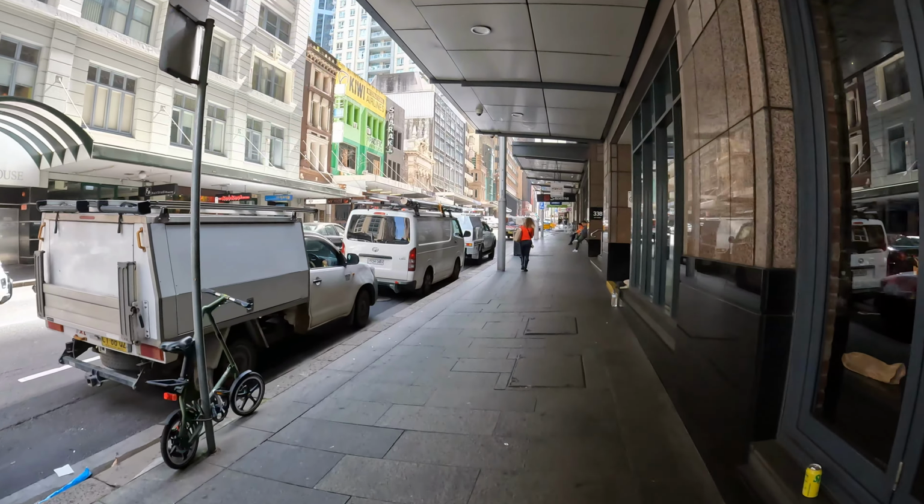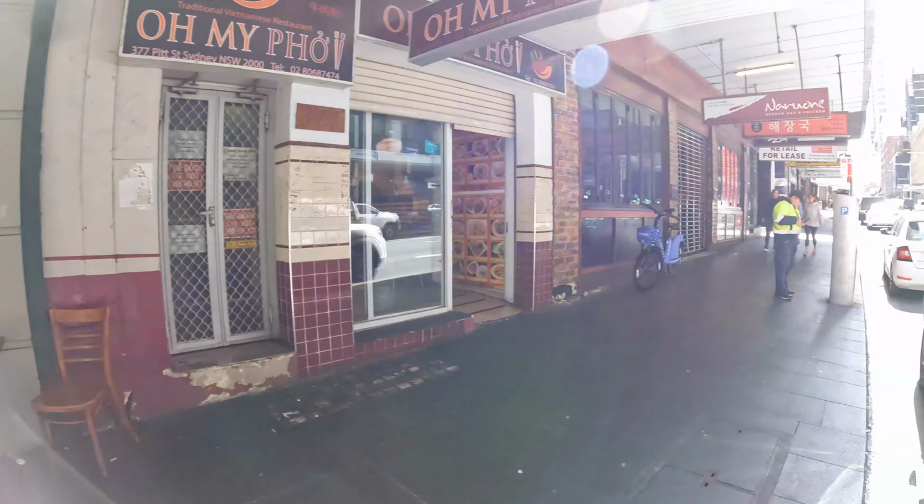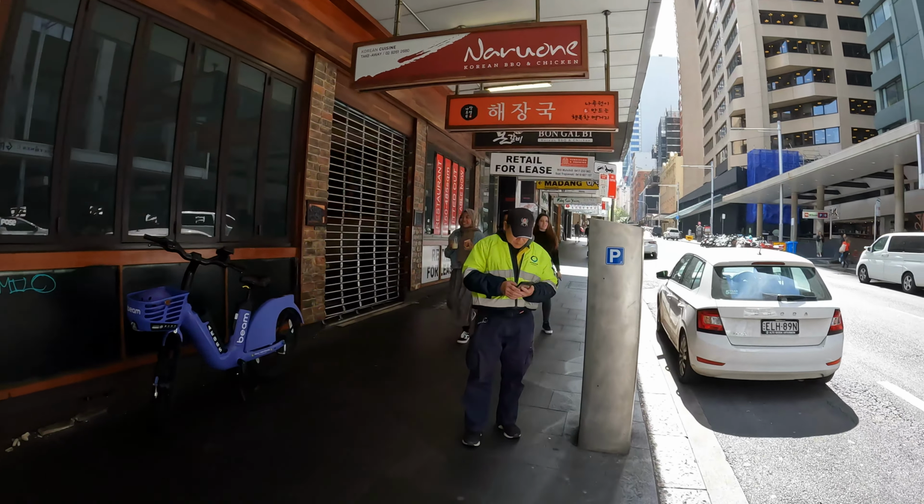There used to be a few cool restaurants along here. So there's still a couple here. I remember there was one in a laneway somewhere. Don't know whether this is the one. Let's have a look. Yeah, there it is over there. Barbecue Korean restaurant.